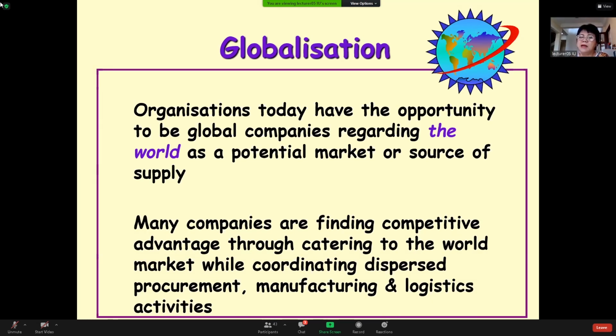And many companies nowadays are finding the competitive advantage through catering to the world market while they're coordinating the diverse procurement, manufacturing, and logistic activity. So that is a combination through procurement, manufacturing, logistic, etc.